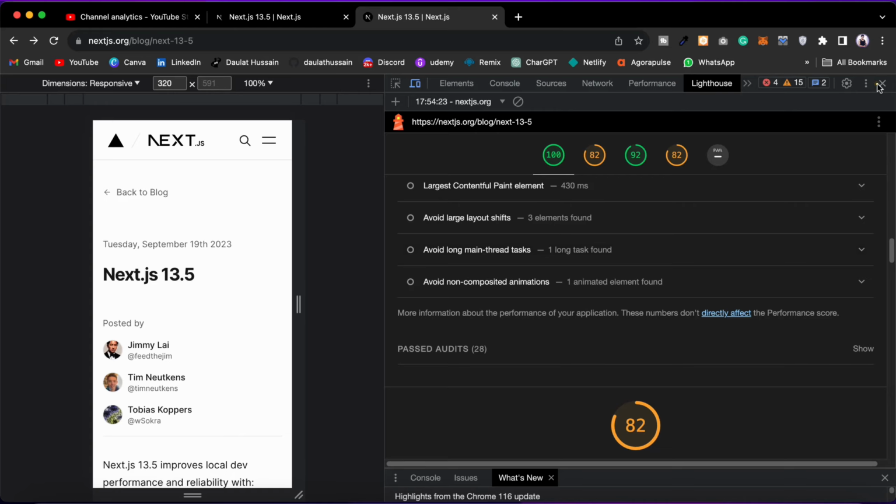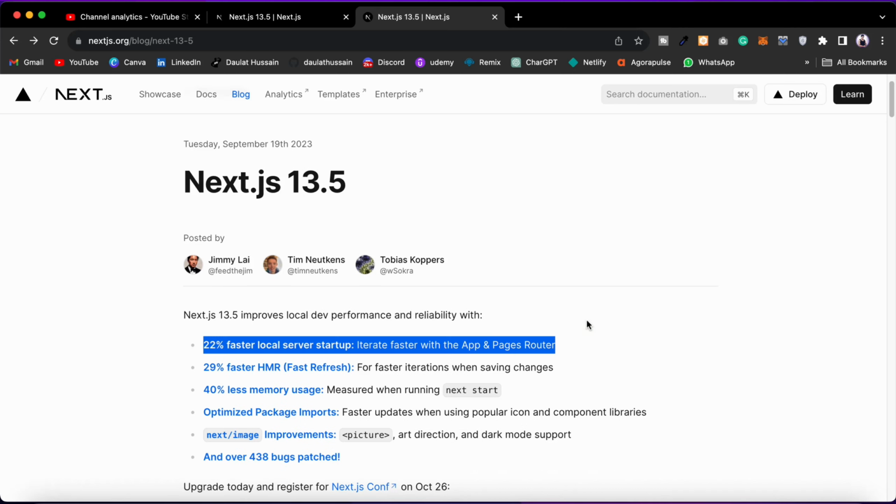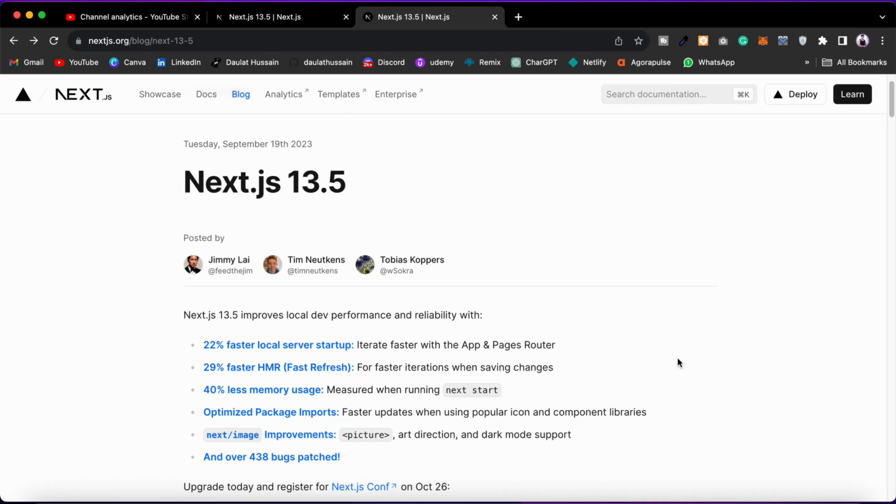Now let's talk about the critical changes they have made. Here they have provided complete information about what changes they have made in Next.js 13.5 and what improvements you can expect. You can load the entire application 22% faster than the earlier version, whether you are using the app or page router. They have also improved Fast Refresh by 29%. If you talk about memory usage, it has gone up to 40% less. You can simply run npm start and check that.